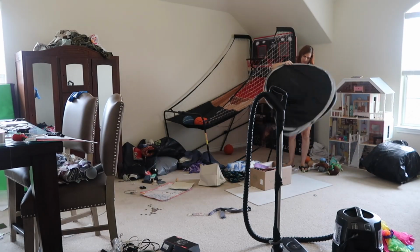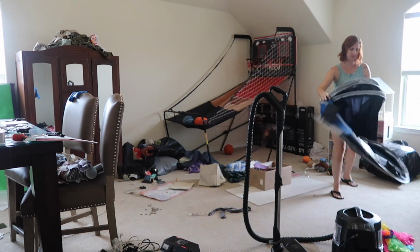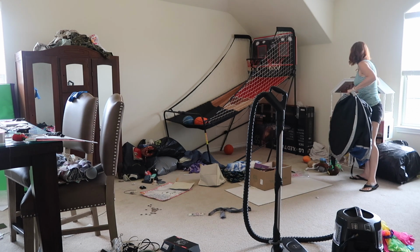So sorry this went out of focus, but it does not stay out of focus for very long, so stay tuned, keep watching, because there it goes, now it's back in focus. There's just so much going on in this room that it was trying to focus on something and it couldn't figure out what to focus on, so I think it was trying to focus on the vacuum handle or something.